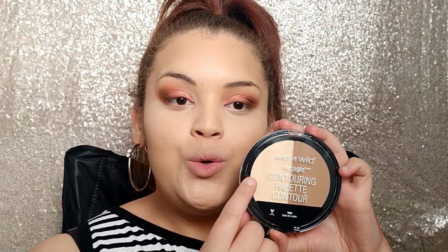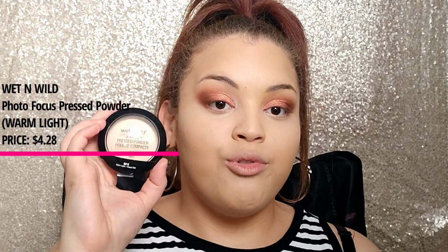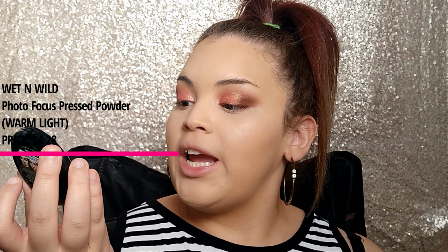So I do want to use this to help me set. But what I did pick up as well is this Wet n Wild. I'm sorry that most of the products today are Wet n Wild. It's like a full face of Wet n Wild. I'm sorry. But I did pick up this Wet n Wild pressed powder. I ordered the shade Warm Light. There's nothing warm about this, not even a little bit. It's very neutral, very light. Now this is like stark white.